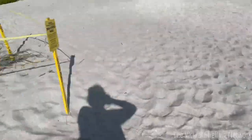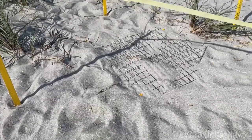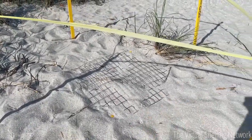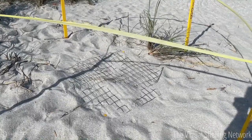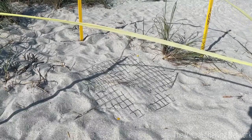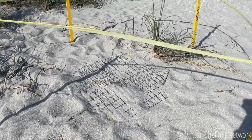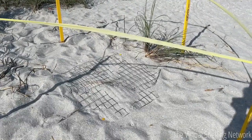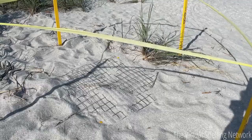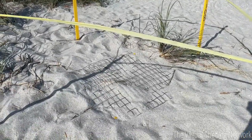And then they mark the nest, they verify the nest, so they will dig down, I should say, until they see eggs. If they see eggs, they call that a nest verification. So they verified that there is a nest. If there is no nest, then that is usually what we call a false crawl, where the female maybe decided it wasn't a good place or it wasn't a good time, maybe something spooked her. And she didn't lay eggs.